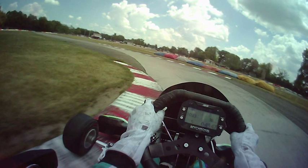You just want to make sure that you're modulating the throttle and bracing on the steering wheel so that when you do hit this curb, it's not going to let the kart get upset and kick you up the track as you come through this corner.